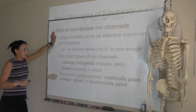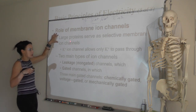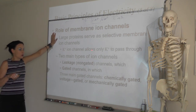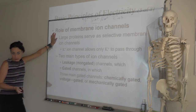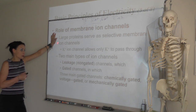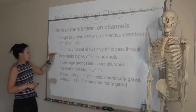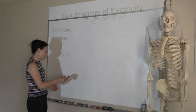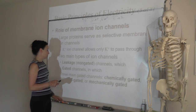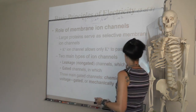So, okay, role of membrane ion channels. Channels are large proteins that give some selective control over what can come into and out of the cell. The potassium ion channels are only going to allow potassium through. Sodium ion channels only allow sodium through, calcium channels only calcium through, cation channels let potassium and sodium through. So each ion channel you're looking at is going to be different, and different ions are going to go through it. We've got two main types, either leakage channels, or non-gated channels, which are always open.